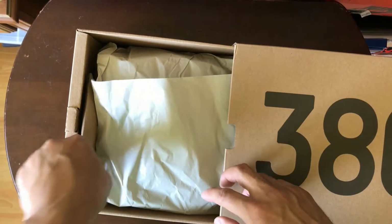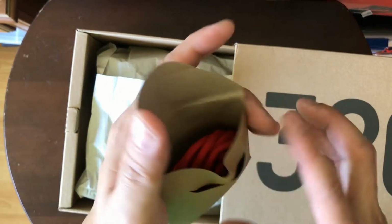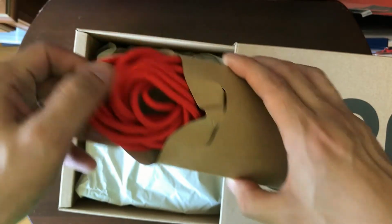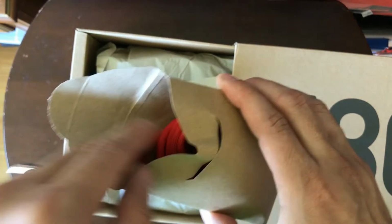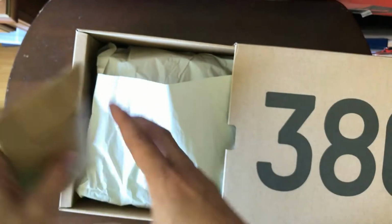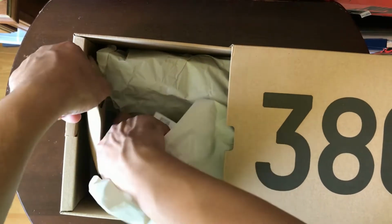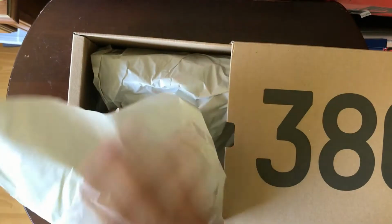Adidas Yeezy Boost 380 Pepper Reflective. Release date September 18th, 2020. Retail price $250. In addition to the glow in the dark Yeezy Boost 380s, Adidas released a new Pepper colorway.